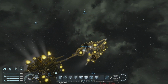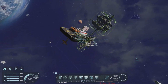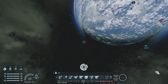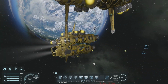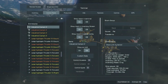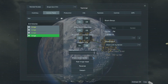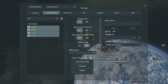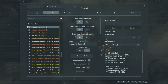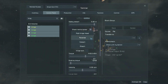Here, hold on. We're gonna take these a little further away from all the important bits, because I'm gonna try something here. They are slowly cooking themselves, which isn't good. Okay. Hinges. Share inertia tensor. Oh. Okay, it didn't do so much bad stuff. Hinges. Reverse. Oh.